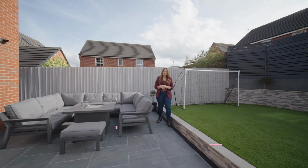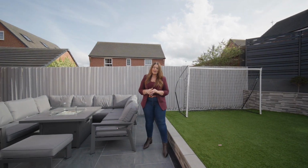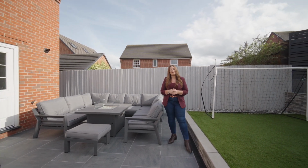Taking a look around 35 Redwing Street, which as you've seen is a beautiful and immaculate four-bedroomed home. If it is of interest or you want some more information, do drop us a message or give us a call.